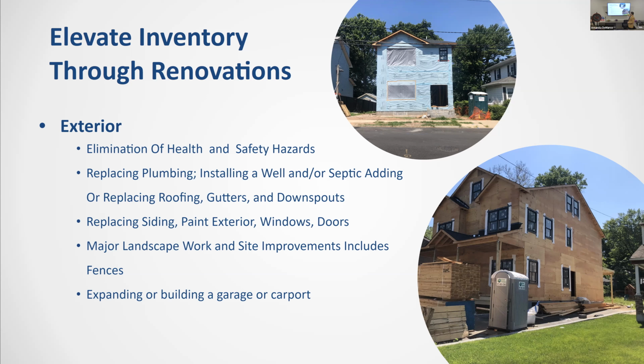So I just wanted to show you, these are two houses that are actually finished. But this is the raw, obviously, framing, as we call it, of the exterior homes. This one's in Rutherford, that one's in Lyndhurst.